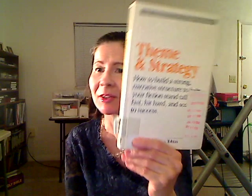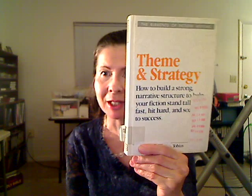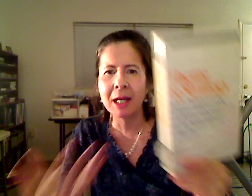Theme and Strategy. I find this one really important because I'm a literary writer. This is how to make the theme come alive in your writing. How to Write Science Fiction and Fantasy by Orson Scott Card. Fantastic, fantastic. He's a great writing teacher.